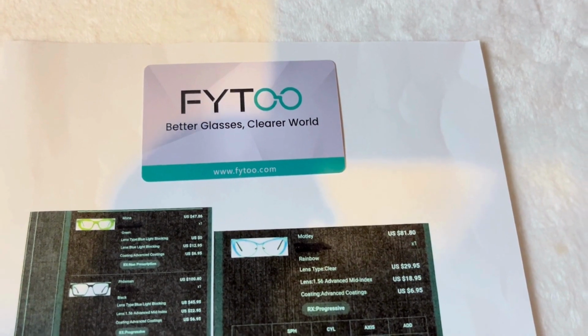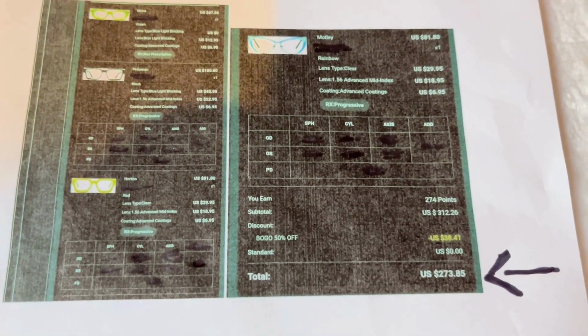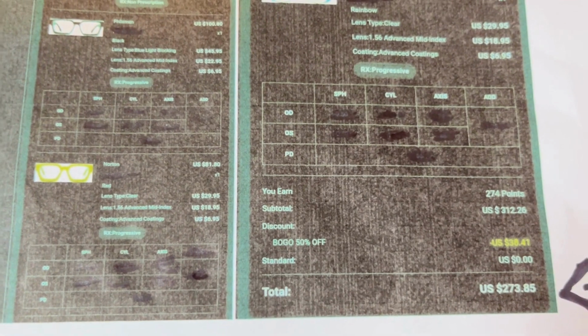Better glasses, clearer world. Y'all, I'm experiencing that right now. I'm honestly so excited to receive these glasses. So I wanted to show y'all the invoice. Of course, I didn't have to pay, but this is the invoice that they did send. And if you can see it, it shows each pair and the cost for each pair. I'm sorry it's all blacked out, y'all, but I had to screenshot it and then print it like that.